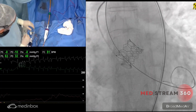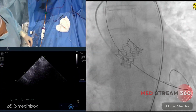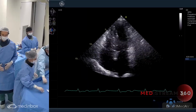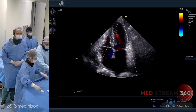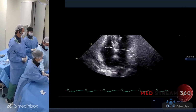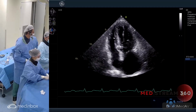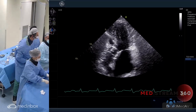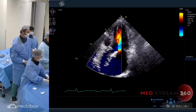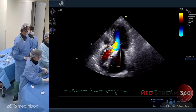Tito, now can you see the echo on the screen, please? Yeah. If you can have the echo on the large screen, maybe it's a little bit better, please. Great, thank you. Tito, the word is yours. First, we don't have pericardial effusion or alteration of the segmental contraction. The valve seems to be in a good place. Let's see the gradients. So no pericardial effusion, no aortic regurgitation.